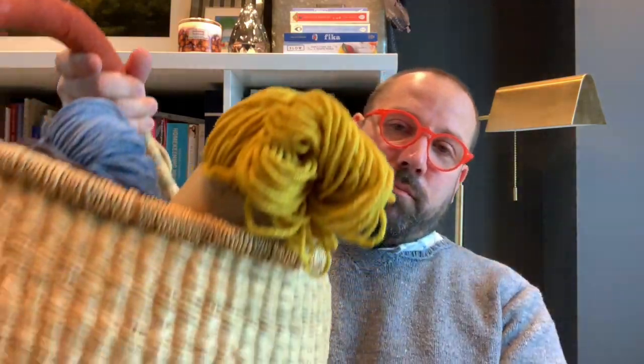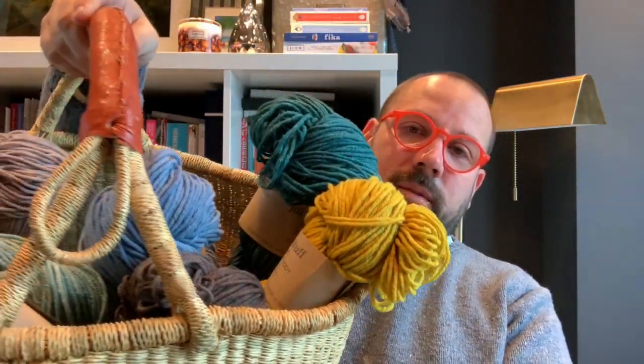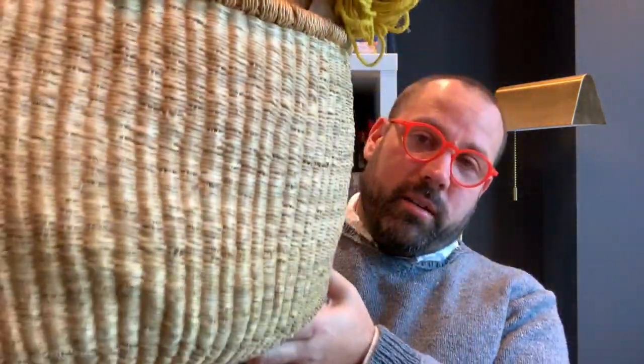So in this basket, hopefully nothing falls out, the basket I also bought at Rhinebeck, it was amazing. I sort of hunted with Patricia from Paradise Island for quite a while to find one, and I love the natural look.